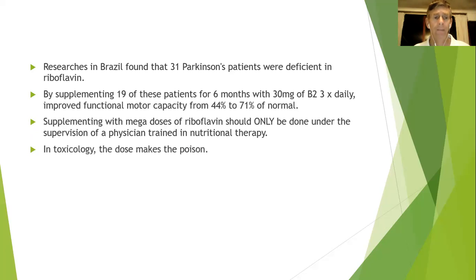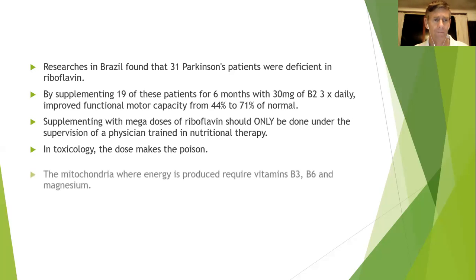In toxicology, the dose makes the poison. Too much water is bad for you. Sorry, too much oxygen is bad for you. Arsenic can be safe, but taken in very minute little doses, you can safely absorb arsenic. Make the dose too much, you will die. So in toxicology, they will always tell you the dose makes the poison.